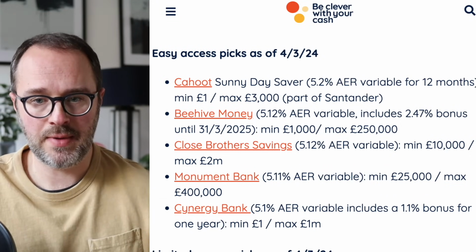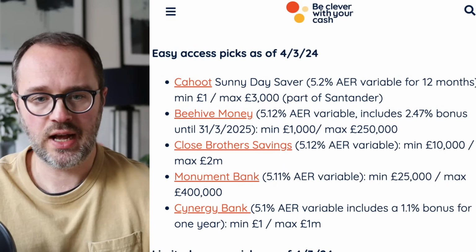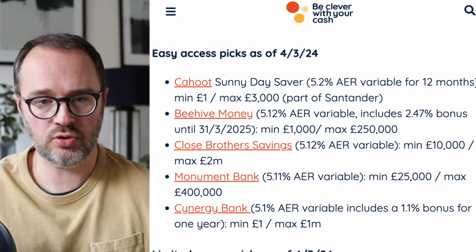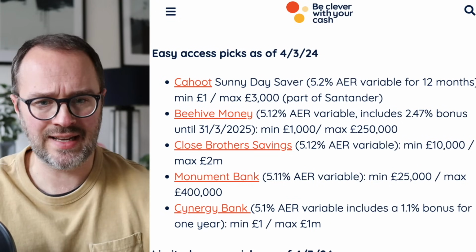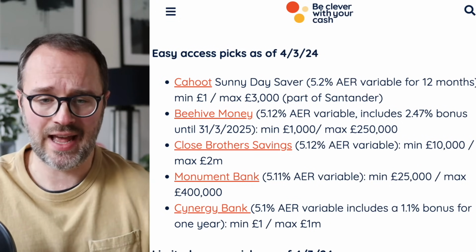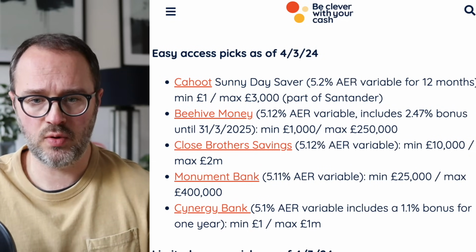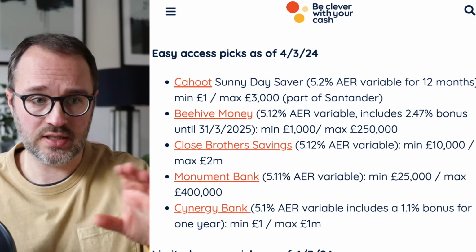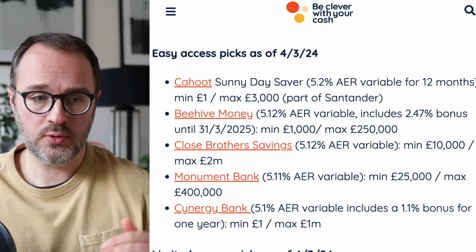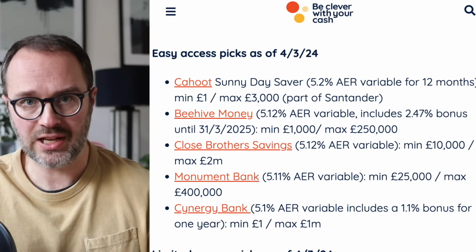If you've got more money, I mentioned that Beehive Money has 5.12%. That also has a bonus for just a year. It will drop after that, but a good rate. Close Brothers also 5.12%, although a minimum of 10 grand needed in there. But again, showing you can easily get above 5.1. Also Monument Bank 5.11, Synergy 5.1%. Also that has a bonus for a year. These are just some of those top ones, the best paying ones. There are many below that between 5 and 5.1, which could also be better suited for you depending on the minimum balance you've got.